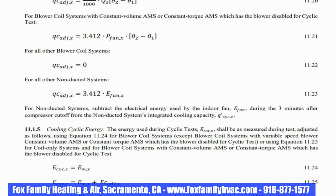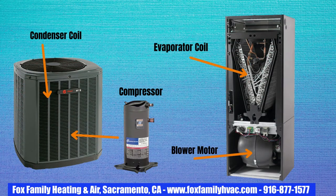But it really comes down to a few things. The outdoor condenser coil, the indoor evaporator coil, the compressor that pumps the refrigerant, and the blower motor in the furnace pushing the air across the evaporator coil.